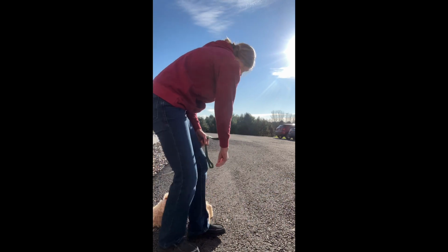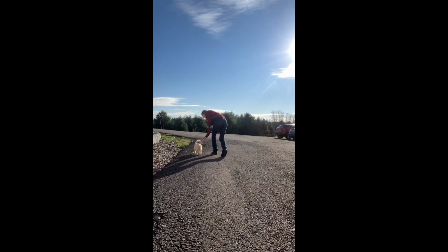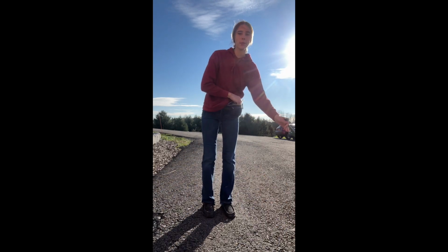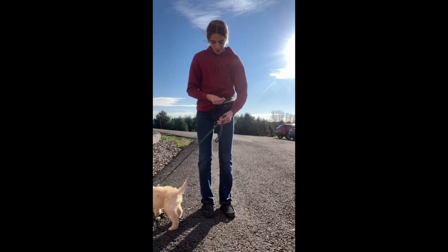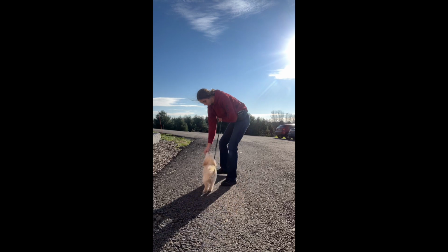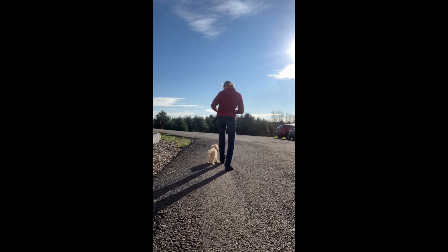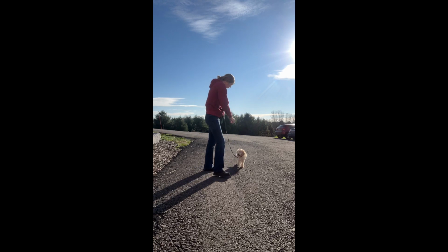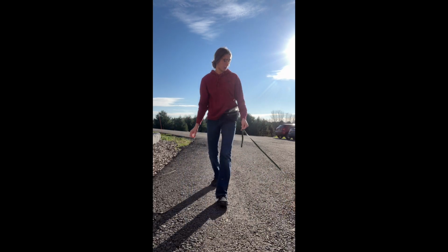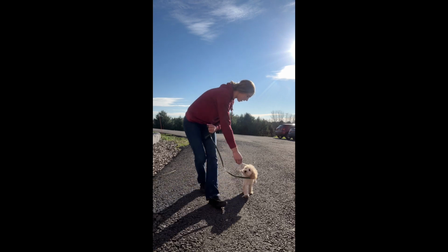Kale. This way. Good boy. If he goes up in front of me, I'm going to tell him, easy. Yes. And then lure him right back to my left side. Good boy. Good. This way. Yes. Come on, Kale. This way. Good boy.